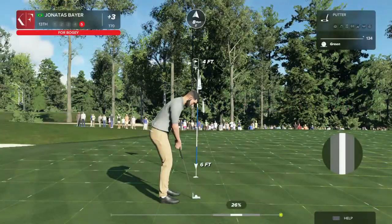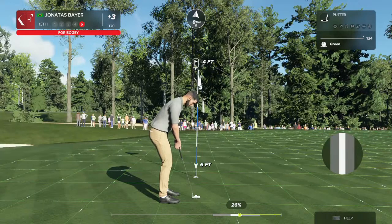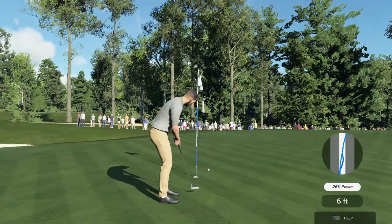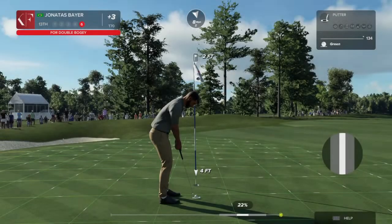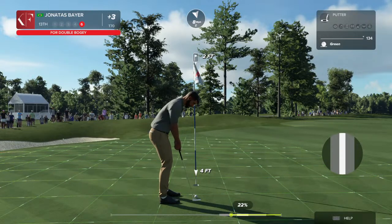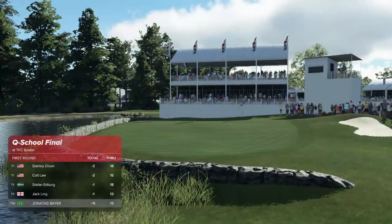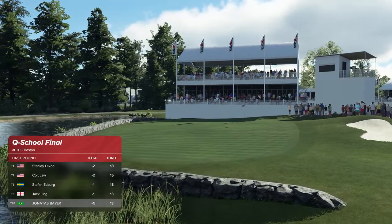That's disappointing. Pretty straightforward 4-footer coming up here. Oh, so close. Well, that's disappointing. This putt's for double. And down it goes. Trailing by 7 after that hole.